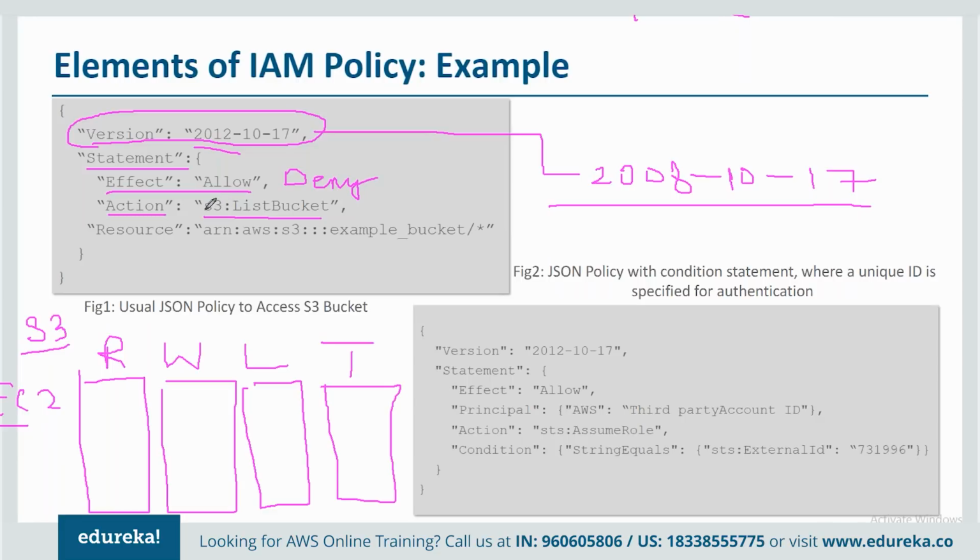So in S3, for example, we can define which particular action we are going to allow or deny, and we can specify that here. And we can specify multiple actions, not just one, like we are going to see. And then we have resources, as each and every service can have multiple resources deployed.